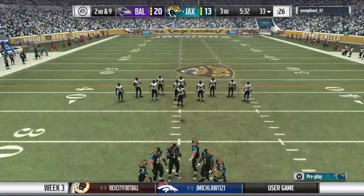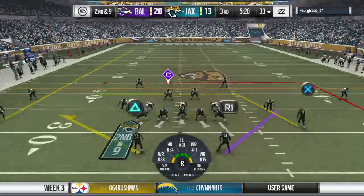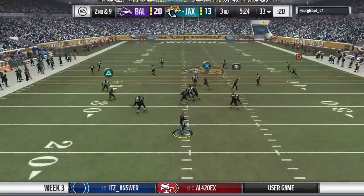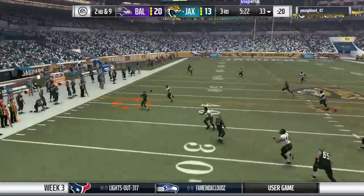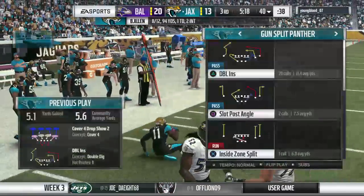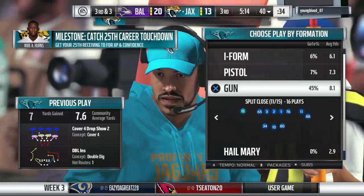I'm ready now for 2nd and 9. Hurry up, here we go. Now Allen completes it to Lee. The reception good for 7. It's 3rd down. And he went in route there from the slot for the completion.